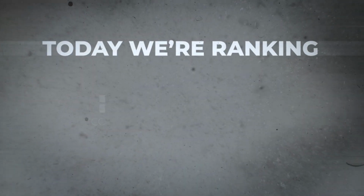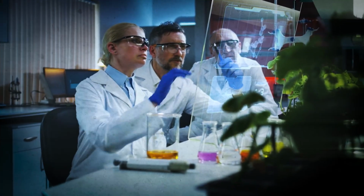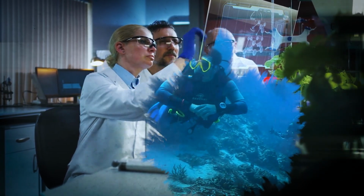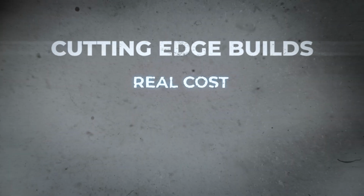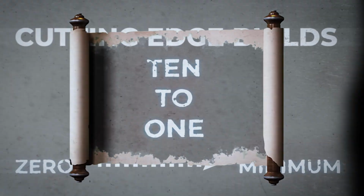Today, we're ranking the 10 smartest AI builds that I compiled in 2025 based on some deep research. We're diving into cutting-edge builds you can make with real costs, real build times, with zero to minimum fluff. The list counts down from 10 to 1.